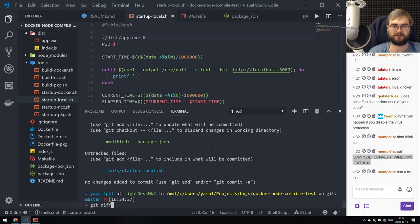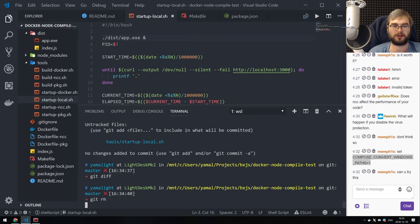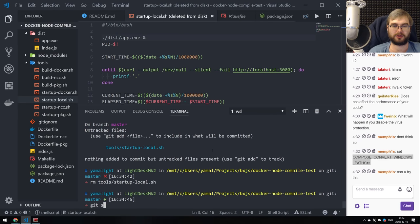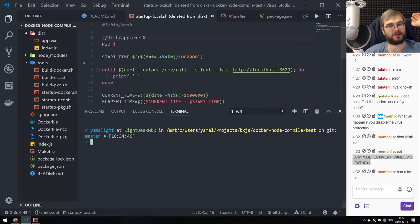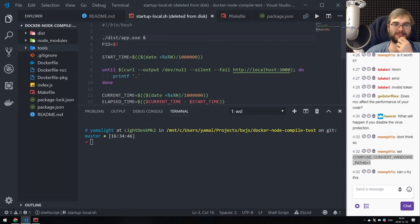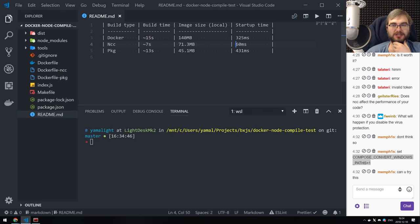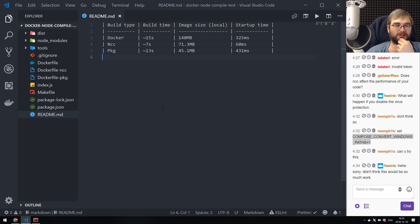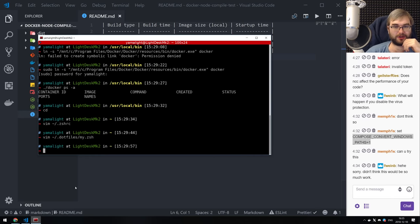Okay, git diff. What do I have in package.json? Okay. Reset that. Remove tools startup local. Okay. You know what? I think we're done. I think it was enough. Even with that, we can already see that the NCC benchmark is a way better way. I would also be very interested to see how much better it would be locally, but with Windows it's not that easy apparently.